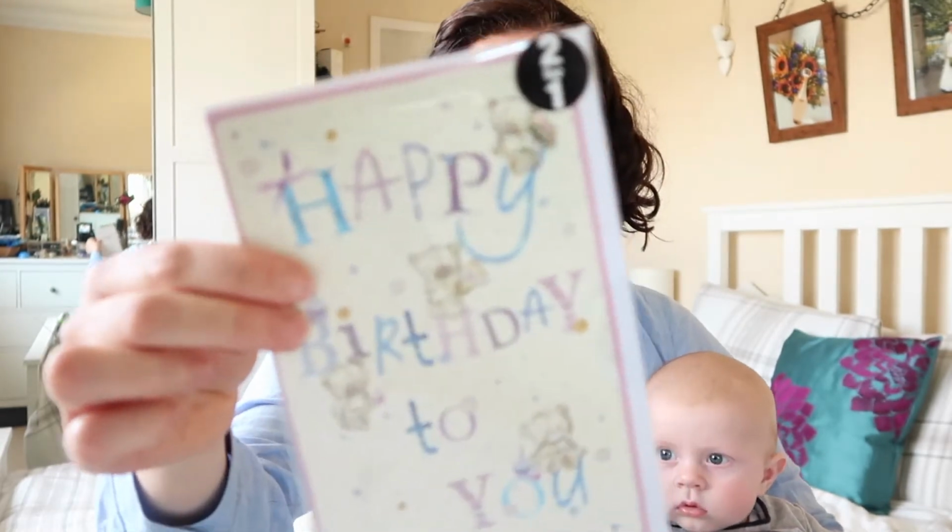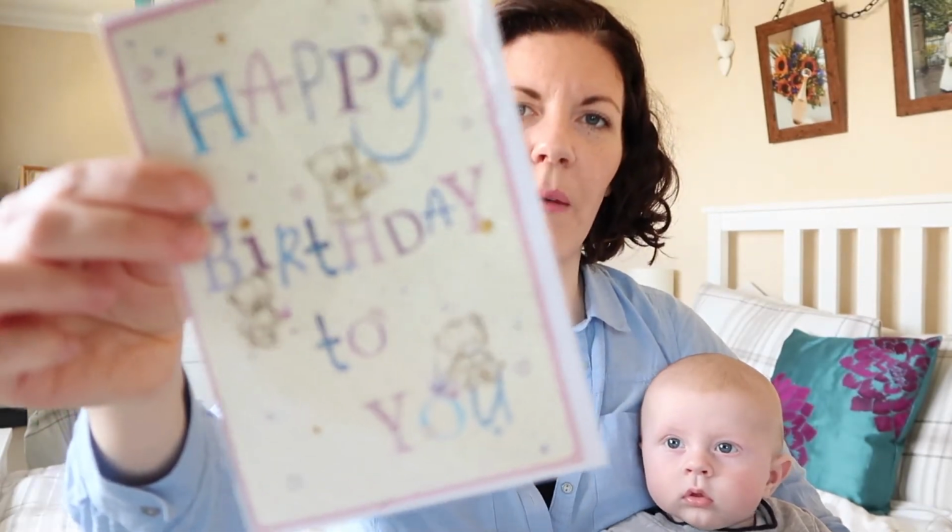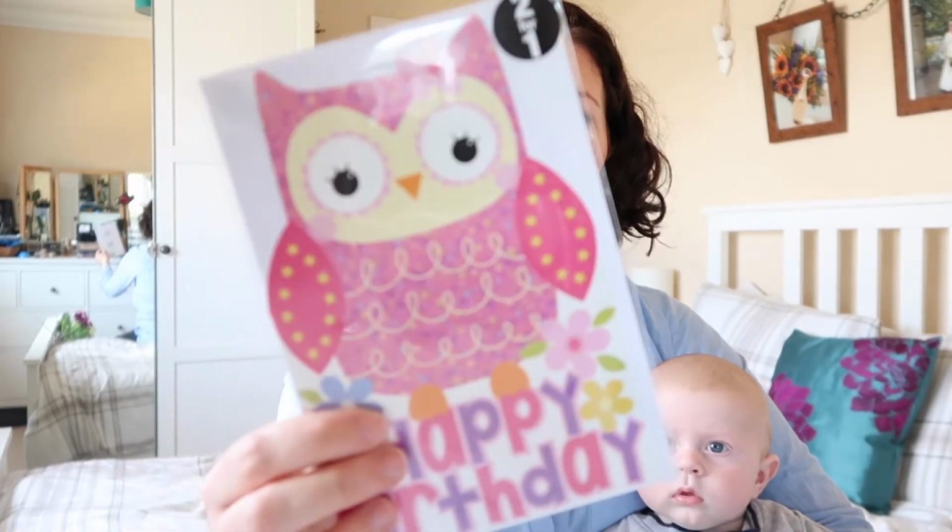Next I got 2 cards. I needed one for my niece, and it's actually her birthday today, so I've totally failed on that one. But these were 2 for £1, so I got this one here. It just says happy birthday to you, and it's got some cute little bears on. And then because I needed a second one, I got this one which has got an owl on it and it says happy birthday.